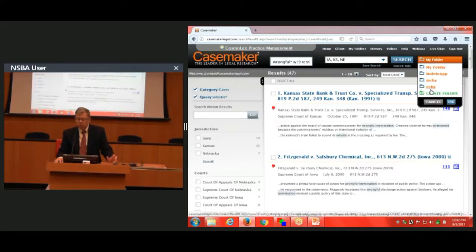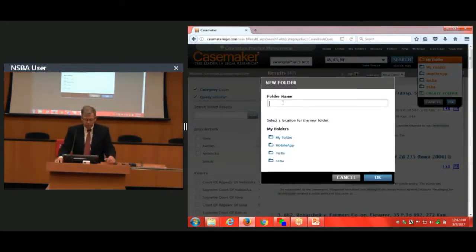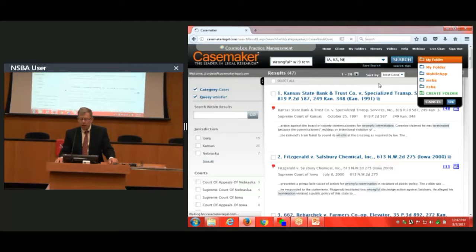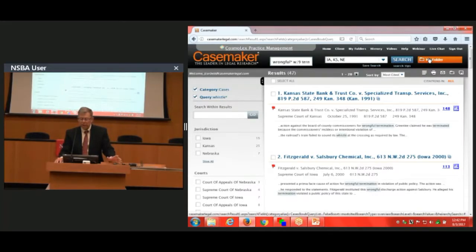So for the first one, let's go in here. I don't have a folder right now that is really designated for this particular client, this particular research. So I'm going to create a folder and give it a name. We'll call it NEBAR. Now it will reset that list, and NEBAR will be one of my folders. I click OK, and now you can see that is the active folder.